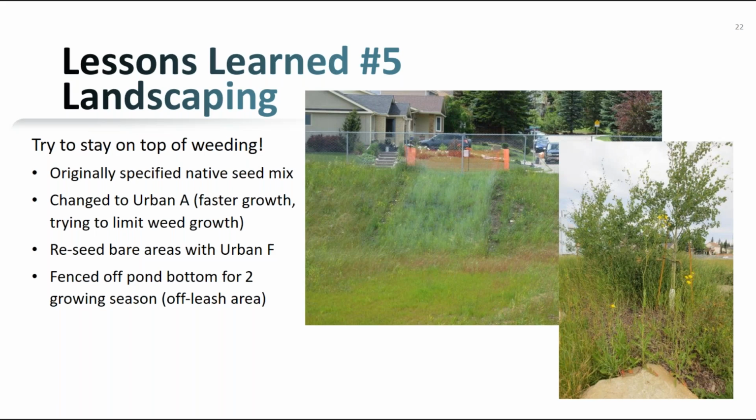Our original design actually specified a native seed mix, but then we ended up changing that during construction to a City of Calgary urban A seed mix, which is a faster growing seed mix, so just trying to choke out the weeds. And then later decided to reseed any of the bare areas with urban F. So urban F is a non-mow mix, whereas urban A is a variety that you do need to mow continuously.